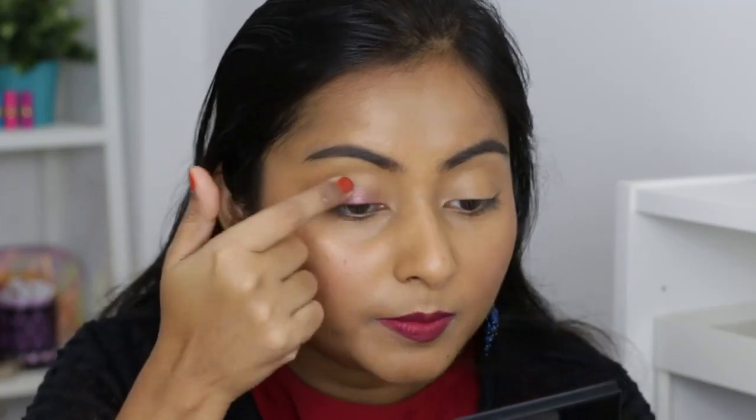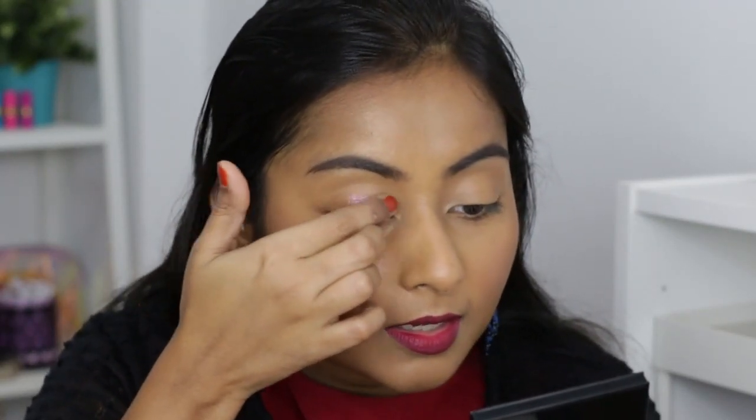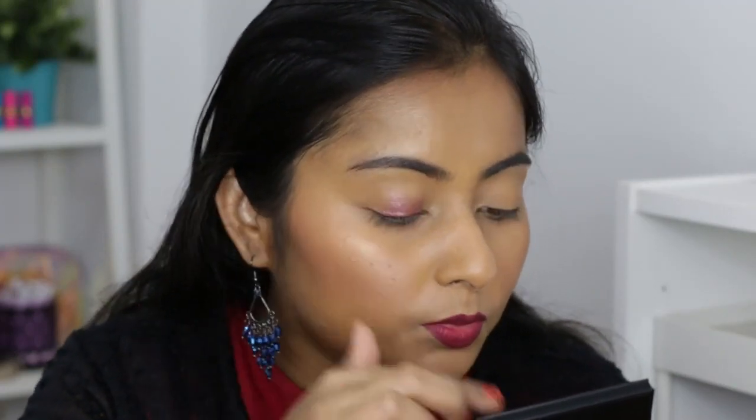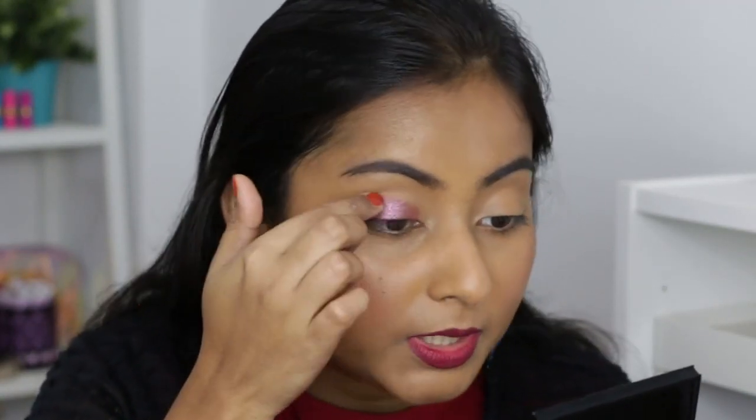I will straight up go into this plummy berry shade on my eyes. Just use my fingers. You can also use a brush. I have a little bit of concealer on the eyes, so it's going to be a super sparkly eyeshadow look, and the color is just so smooth. The base is also super finely milled, and even the glitter which is infused in it is also super fine, so it looks so pretty on the eyes.